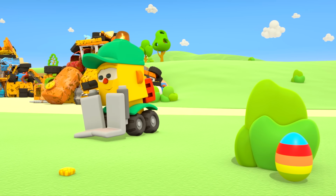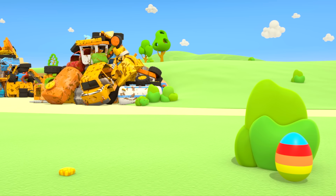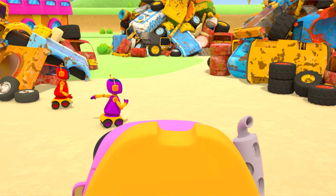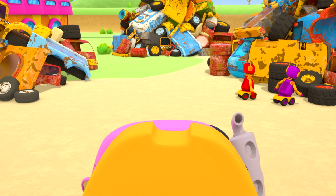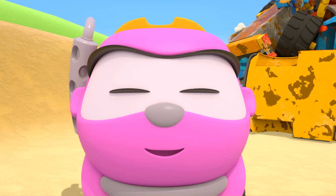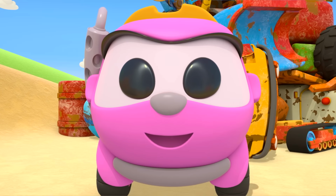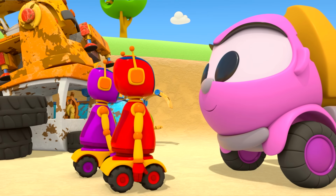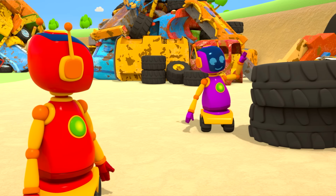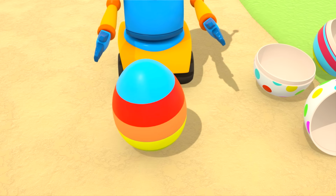And there's another egg with a surprise. Careful, robot. Up you get. Leia, can you help the robots? Robots, you're cold. There's nothing there. Warmer. Warmer. Cold. Colder. Very hot! And the purple robot has found the egg. Time to open them all.